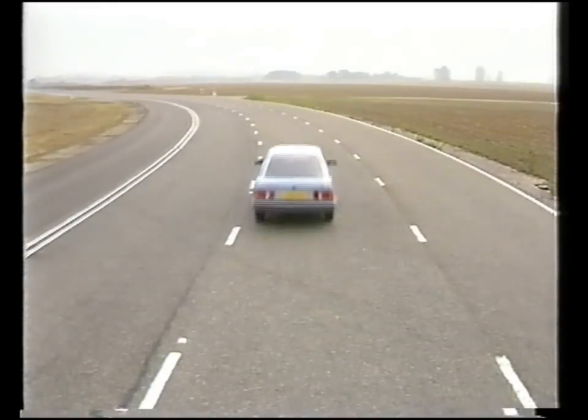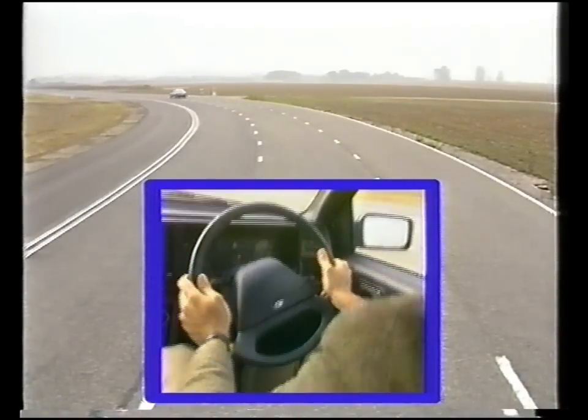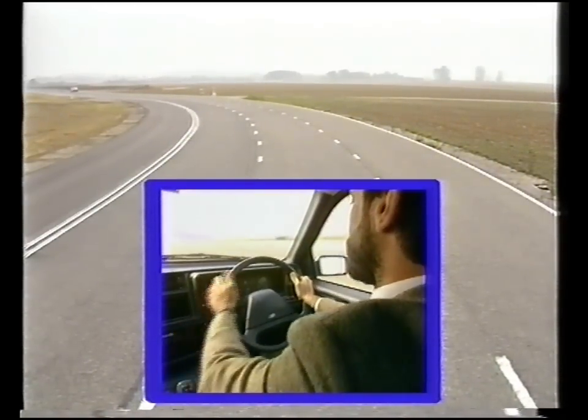Sierra is a car for the open road, a car for the 80s, a car that people will not only be proud to own, but keen to drive. Sierra, man and machine in perfect harmony.